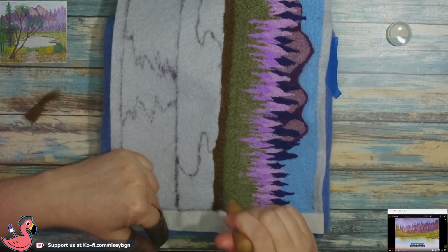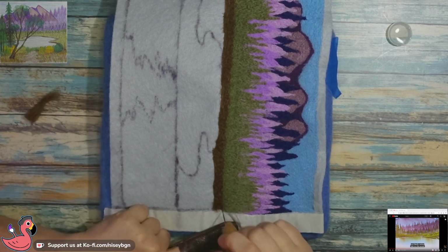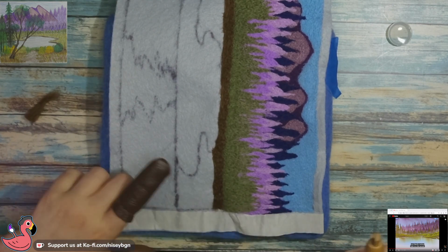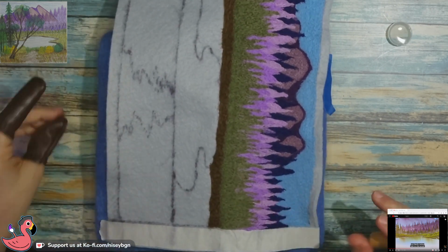Now, I'm not sure if our tape along the edges is going to do anything to help us keep the edges straight. That is definitely an experiment in that regard.